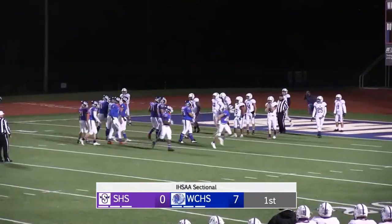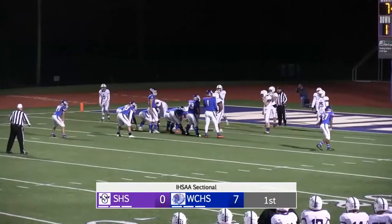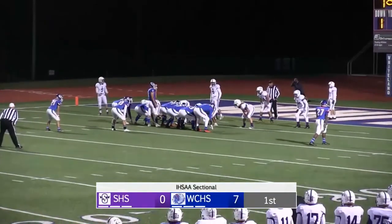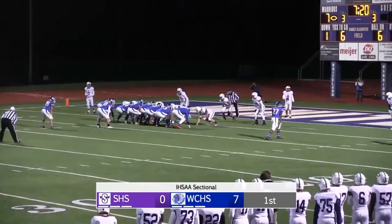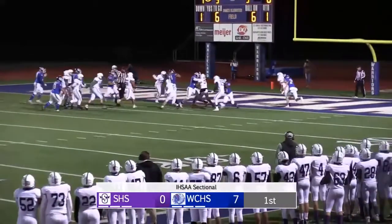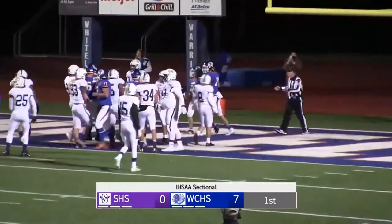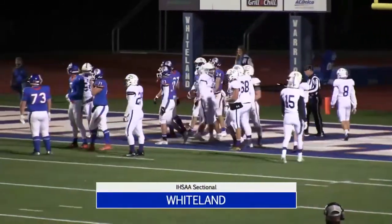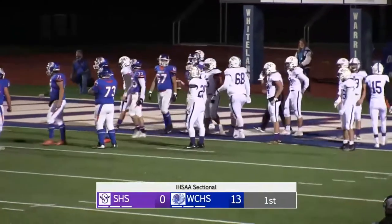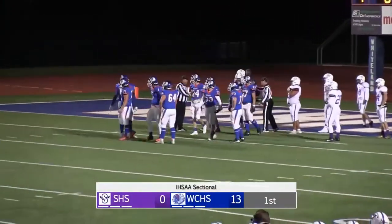7:30 to play in the first quarter. 1st and goal here for Whiteland. Coons back under center here. Pitch for Valentine. Valentine cuts it up the field and walks into the end zone. Whiteland goes up 13-0 here in the first quarter. Great blocking. That comes down to just great blocking and Valentine finding the vision and finding the gap and taking it. Great job.